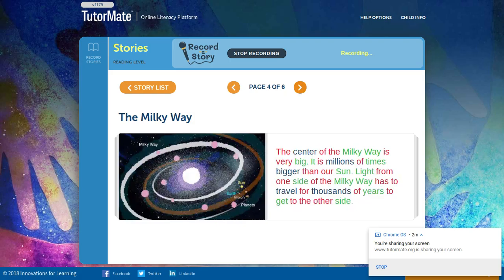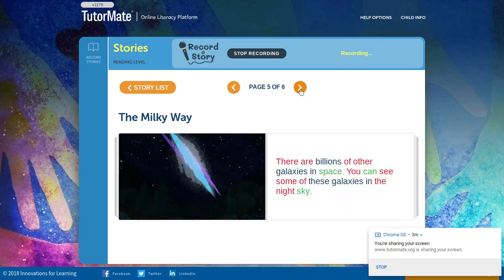If you flick a light switch on in your room, you see the light comes on very quickly. But if you can imagine flicking the light switch on and it taking thousands of years to reach somewhere else far, far away for them to see it, that just gives you a sense of just how big the Milky Way galaxy is. There are billions of other galaxies in space, so now we're talking about billions of billions, which is a very big number. So there's the Milky Way galaxy that the Earth is in, out in space, and then there are billions of other galaxies as well. You can see some of these galaxies in the night sky.